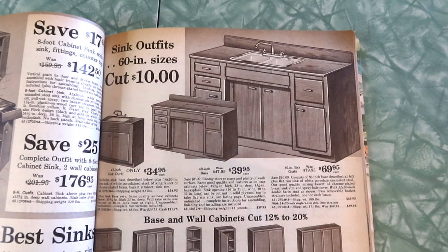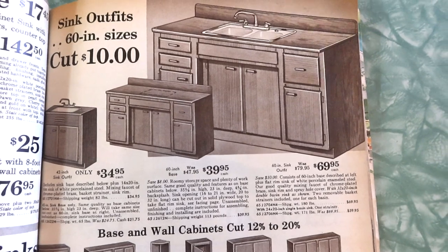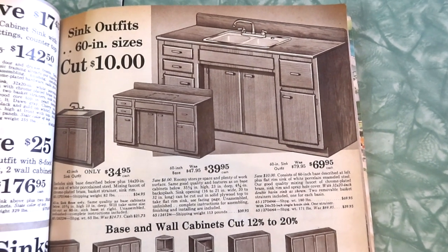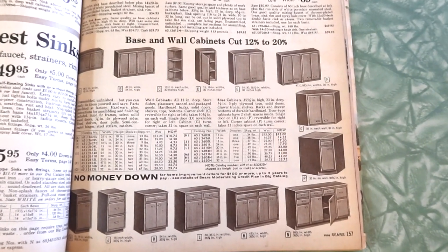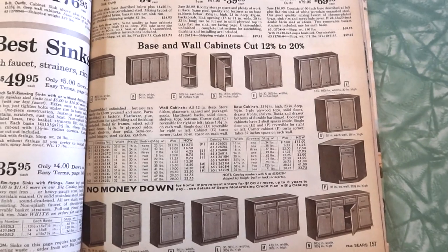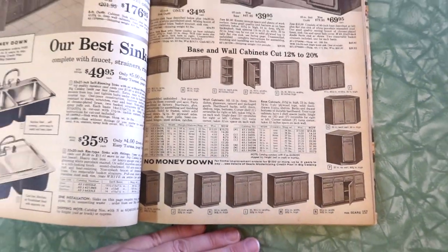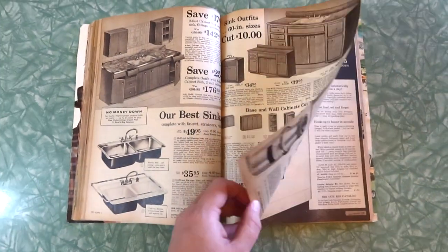And here we've got some sinks, $50, $35, no money down, because you can charge it. Sink outfits, 60-inch sizes, cut $10. $35, $40, $70, you know, different sizes, different options. And here's all of your different uppers and lower cabinets and all the different sizes, all the different everything. I mean, you could fully just remodel your kitchen from the Sears catalog back then. Go figure.